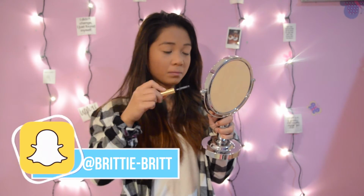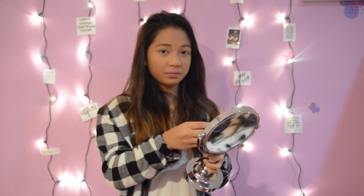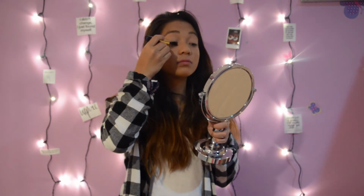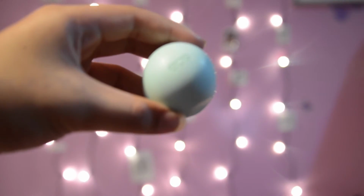After you're done with that, you use mascara, which, I don't know what it's called. Apply a couple of coats on my top and bottom lashes once again. Once you're done with that, use your lip balm, which I chose the EOS Mint flavor. And after that, your look is done.